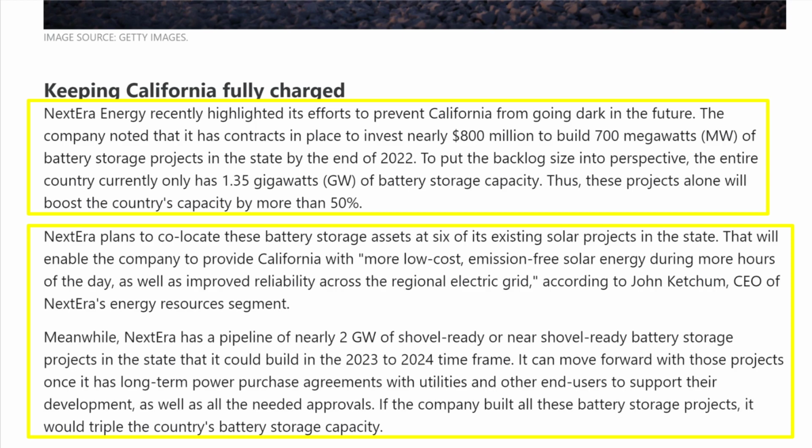Meanwhile, NextEra has a pipeline of nearly 2 gigawatts of shovel-ready or near shovel-ready battery storage projects in the state that it could build in the 2023 and 2024 timeframe. It can move forward with these projects once it has long-term power purchase agreements with utilities and other end users to support their development, as well as all the needed approvals. If the company built all these battery storage projects, it would triple the country's battery storage capacity. So they're really planning to take over the battery storage capacity of this country. With more storage, that means they're going to add more plants, more wind farms, more solar farms, etc. Those will all generate revenue for this company.